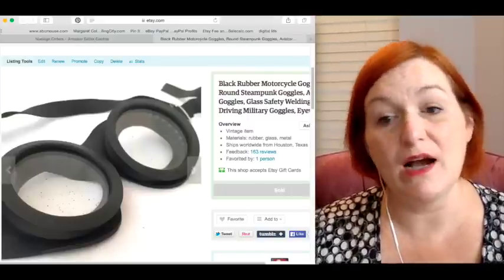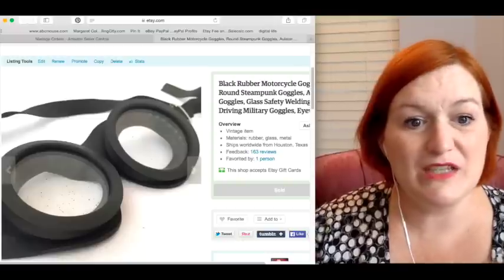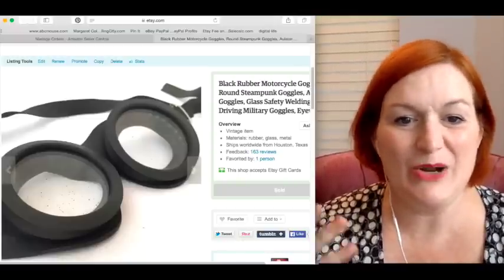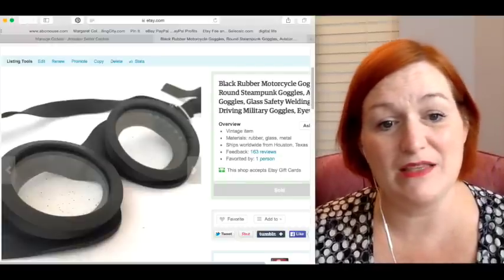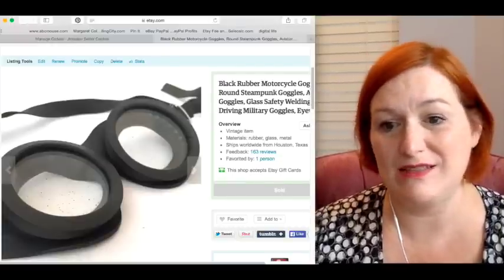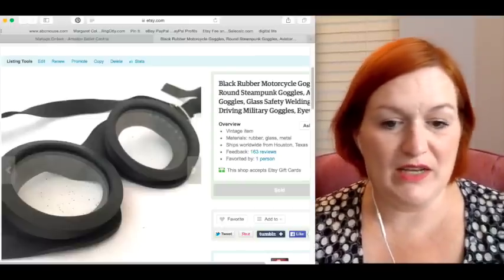And there were definitely goggles similar that were less, and there were some that were more. But you just kind of have to, I mean, there's that whole, what do you price at? And for some things I price high. I mean, these were just so awesome, and I couldn't find any exactly like them. So I went high. You know, you can always bring it down.